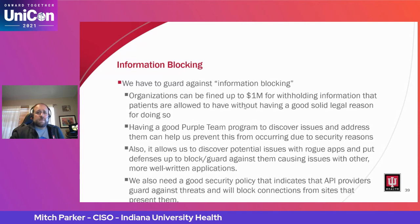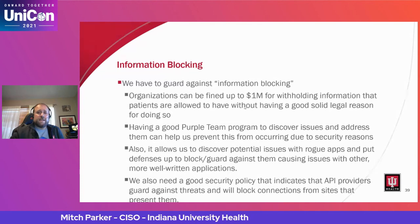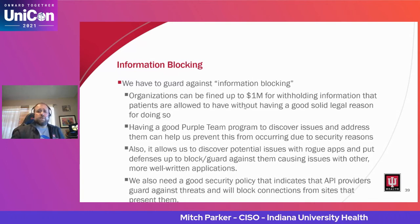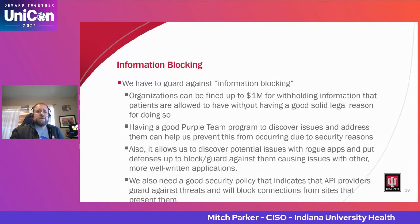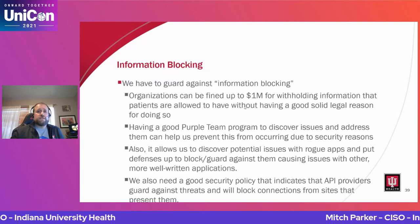And also getting to the policy and procedure part. We need to make sure that we have a good security policy that indicates the API providers guard against those threats and take actions on sites that present those issues. Again, another significant challenge that we've had. I can tell you a lot of providers out there haven't thought in terms of purple team, and they really haven't thought about how we get it in writing that someone's actually going to protect us and actually do something if we discover those issues. So that's a major challenge right there that we have to address.